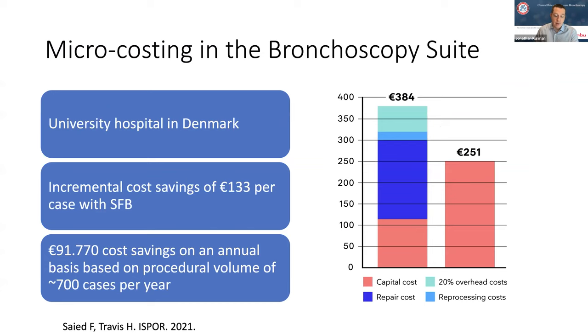Now, all of the studies that I've mentioned so far have focused on either the ICU or the operating room. We haven't really delved into the bronch suite too much. Last year at the ISPOR meeting, which is the International Society for Pharmacoeconomics and Outcomes Research, data was presented for the first time on microcosting in the bronchoscopy suite. In this study, they looked at a university hospital in Denmark, and they identified incremental cost savings of 133 euros per case with single-use flexible bronchoscopes.